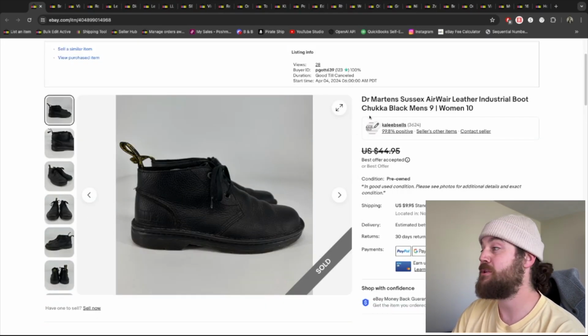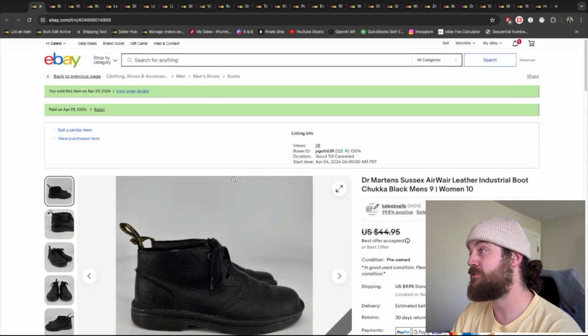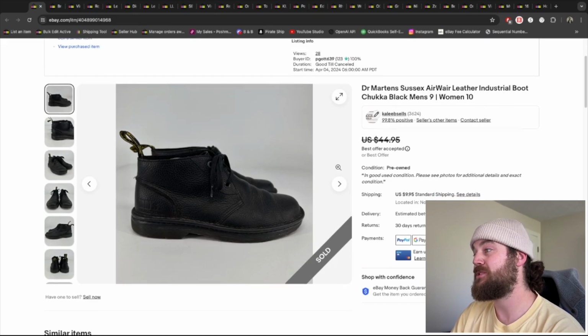If you caught one of my recent live streams, I showed off this sale already. This is a pair of Doc Marten Chukka boots. They sold for 40 plus shipping, and they sold in about 25 days.